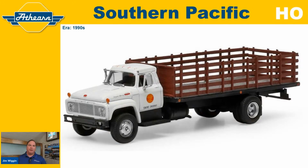Yes, Terry LaFrance, the platform's been used for everything from fire trucks to grain trucks to stake trucks to flatbed trucks. I think there was even a song written about one of these. So yes, Terry, yes, grain trucks.